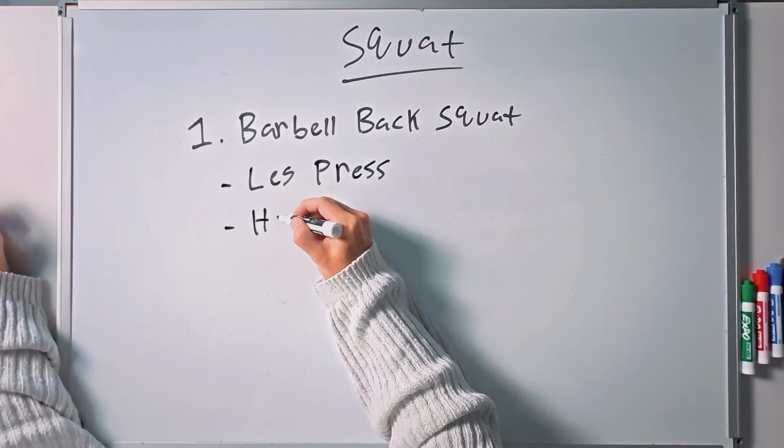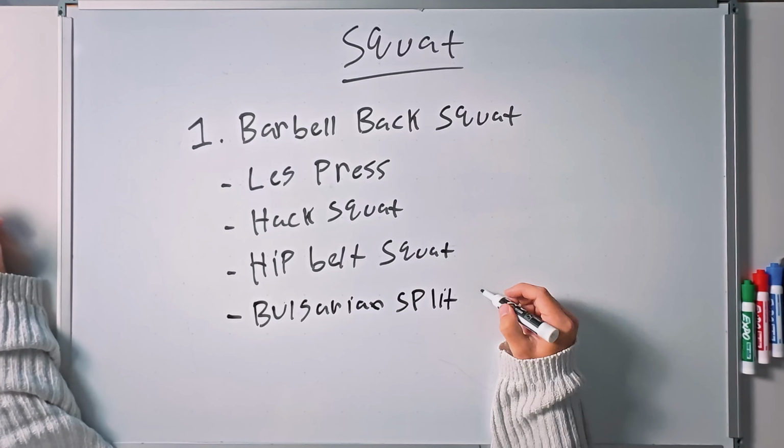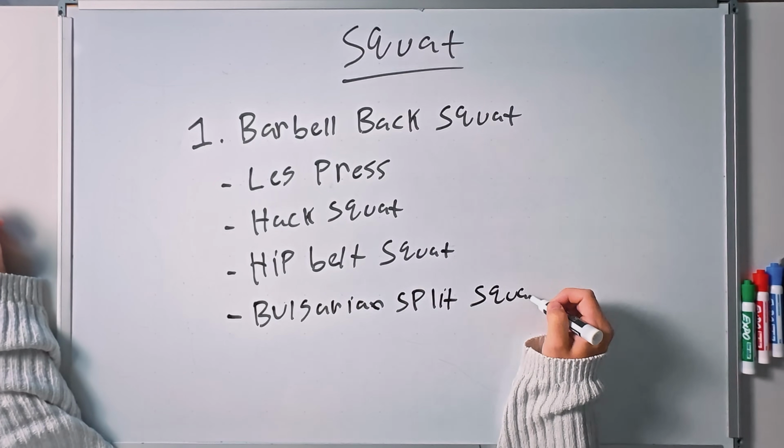And it's also just one of the most universally accessible exercises. Like you can squat in any gym. So if you cannot do the barbell back squat, if this does not work well for you, I would try the leg press next. If the leg press doesn't work for you, I'd move on to the hack squat. If that doesn't work, I'd try the hip belt squat. And if that doesn't work, then I do the Bulgarian split squat.